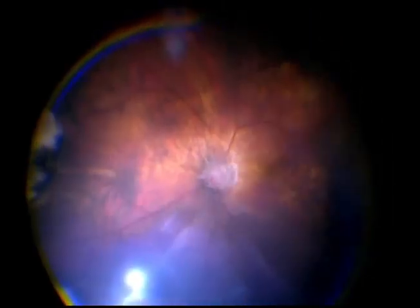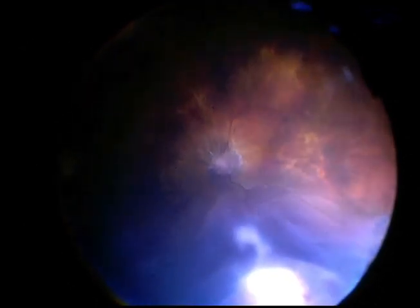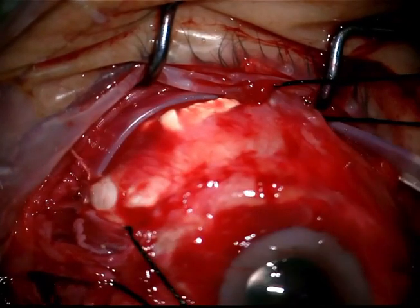This was the procedure. As you can see, there is the area of previous buckling and the local buckle, localization of the new retinal break, treatment by cryo, placement of the 41 band in a circumferential manner on the new break, drainage of the subretinal fluid, and air injection.